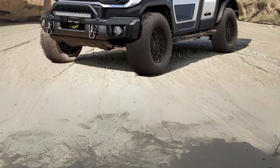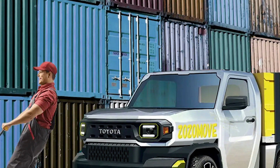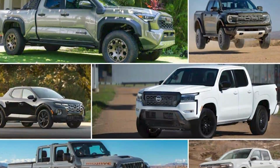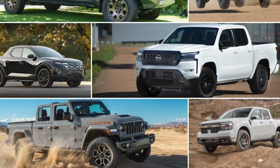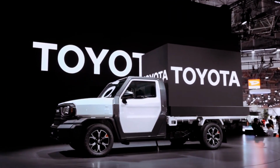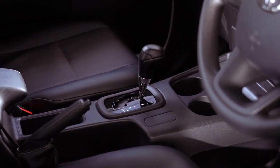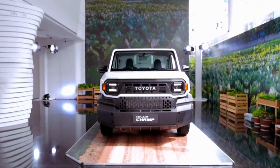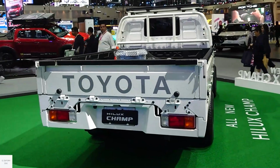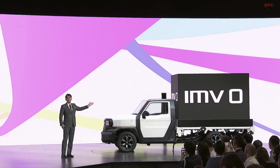Toyota revealed their new $10,000 truck, and it is shaking up the whole industry. There's no turning back now. I mean, who would ever want to buy all those overpriced and expensive trucks after this? They just unleashed the IMV Zero, and honestly, it sounds too good to be true. It is not just another affordable truck, it is the perfect solution because of one concept that determines every feature.